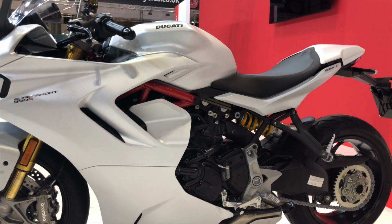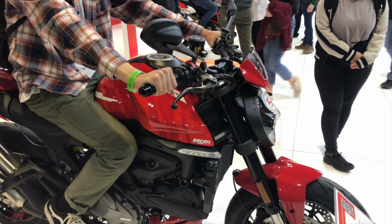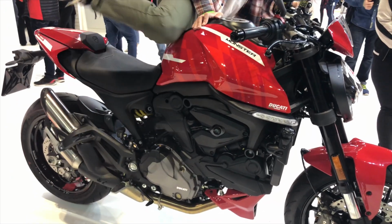One of the new machines there was the new Ducati Monster. This has a completely new frame to save a few kilos. Personally, I'd have sooner the bike was heavier and had the old trellis frame.